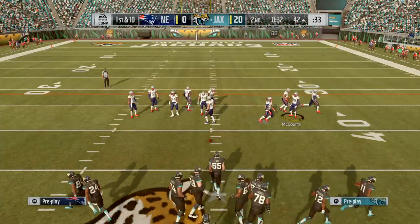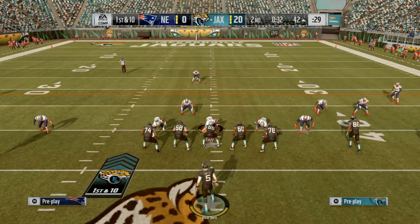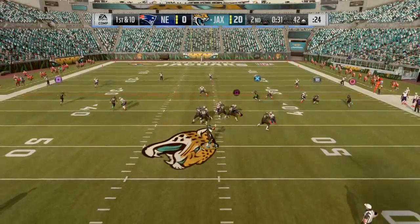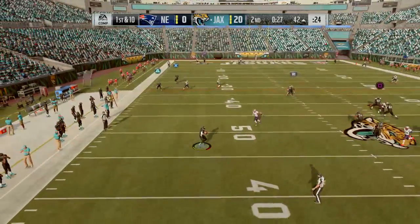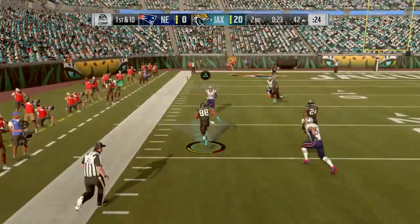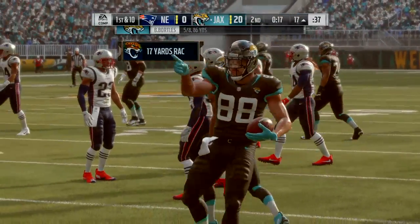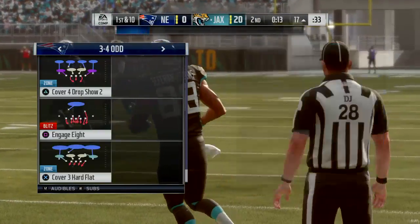The Jaguars offense now heads back onto the field. Bortles now on 1st down. Buying time to his left. Left side complete. Safarian Jenkins. And he gets this one all the way down inside the 20-yard line. A really nice gain of 25 yards.